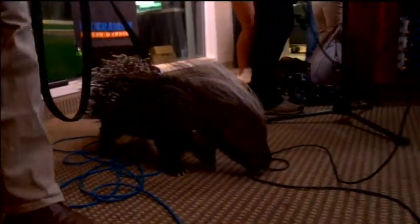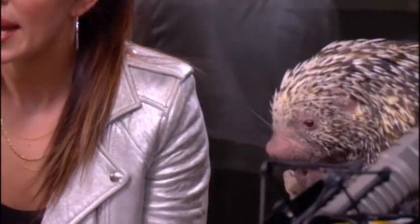Stephanie, do they have deodorant for porcupines? Because they have a BO, God, smell. I wish they did. That is a strong BO smell.